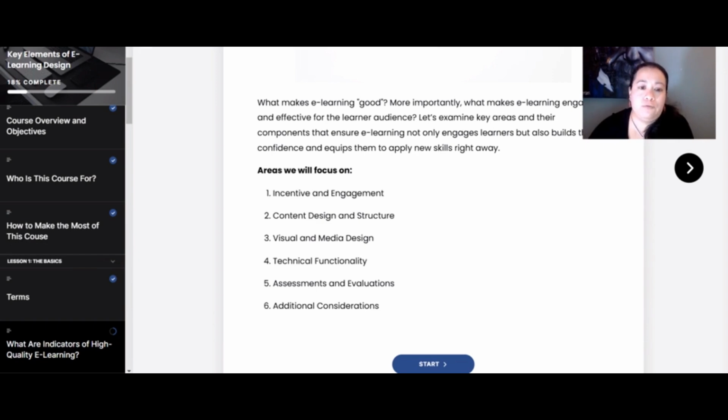So, the areas we're going to focus on. I'm already talking a lot about this, just like I said. Incentive and engagement, content design and structure, visual and media design, technical functionality, assessments and evaluations, and the last one, additional considerations. In a way these are five, but if you consider the sixth one, additional considerations, these are five to six key areas that you can keep coming back to. Have we covered this? Have we thought about it? Have we planned it? Have we asked the right questions? These are the areas.